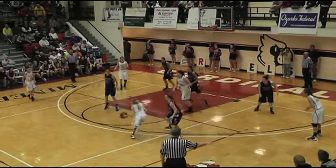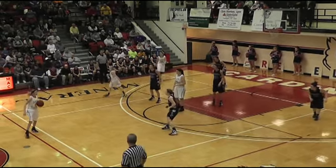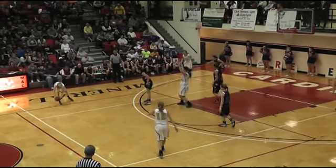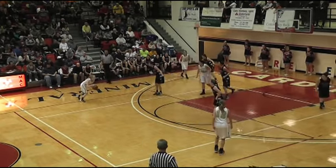Plays it underneath to Clark. Clark goes back out front. And now Fredericktown showing some pretty good patience in their offensive set here. 3:26 remaining in the second quarter. 18-17, Central by just a point here.